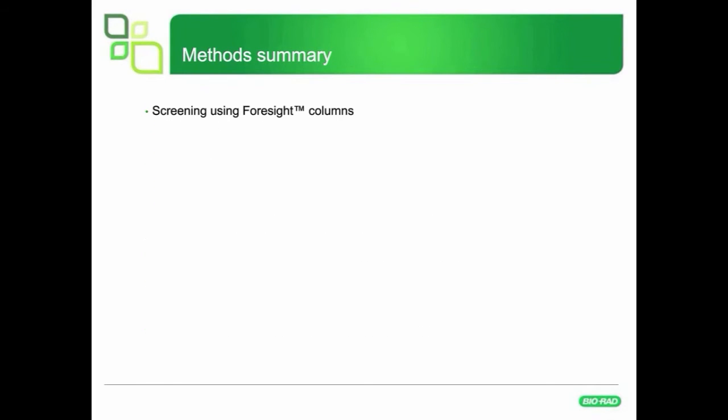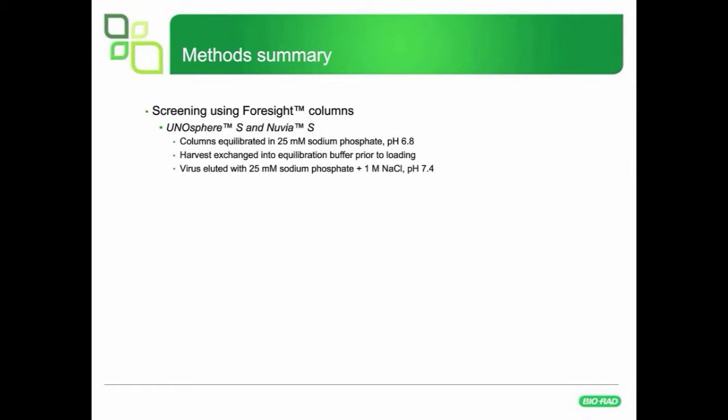Screening was done using our Foresight columns, and I'm going to go through the buffer sequences for those in a bit of detail here. For Unisphere S and Nuvia S, our cation exchange resins, columns were equilibrated in sodium phosphate at pH 6.8, and the harvest was exchanged into this buffer prior to loading, and then any virus bound was simply eluted with a high salt concentration at pH 7.4.